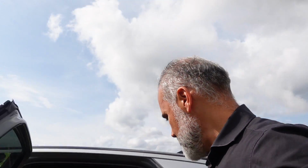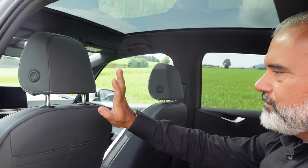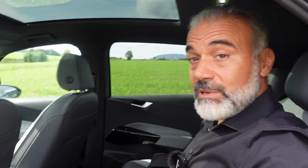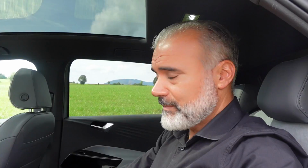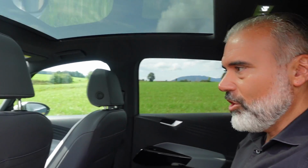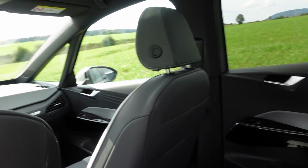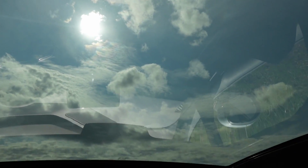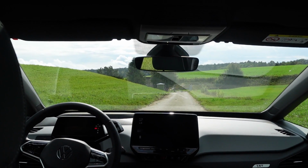I'm 172, so let's see how I fit on the back seats of the ID.3. Keep in mind that the front seat is in my position. Again, I'm 172, and I'm surprised I have plenty of room on the rear seats. Headroom, legroom, no issues whatsoever. Wow, that's actually pretty big place over here. And there's a lot of light thanks to the panoramic sunroof and a very big windshield.